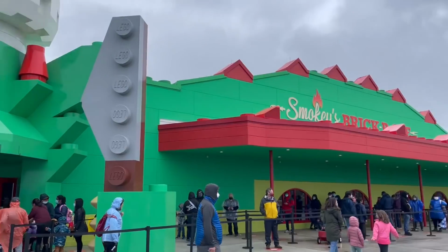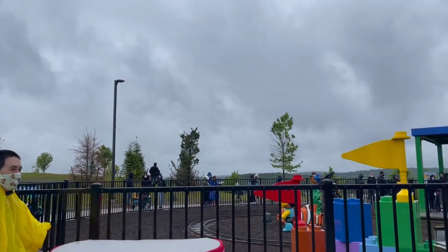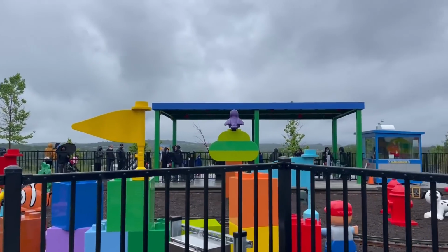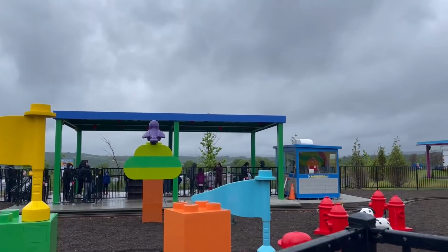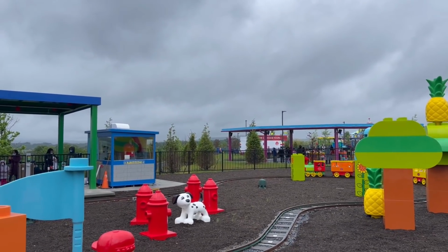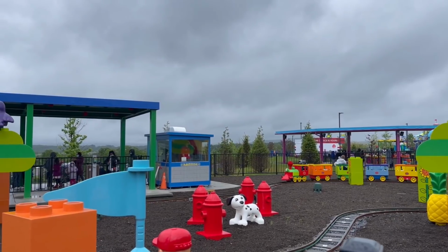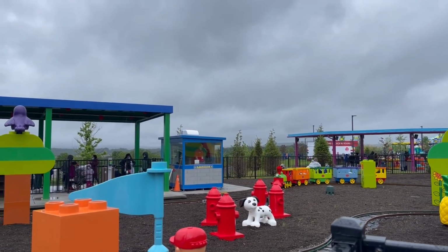Across from Smokey's is the Duplo Express. So Duplos are those big chunkier blocks because it's for the little kids. So this is why it's a little kid train ride, but it's big enough for the adults to go with the kids, obviously. It's just a cute little bitty train ride.